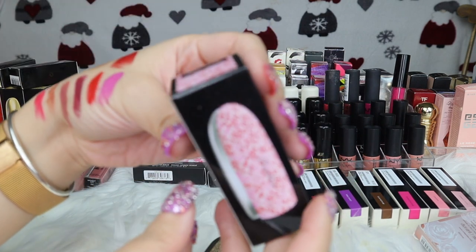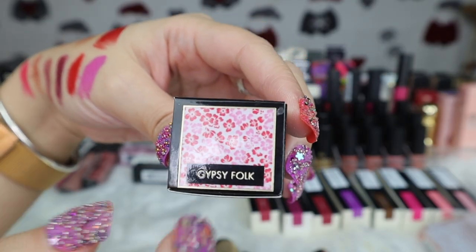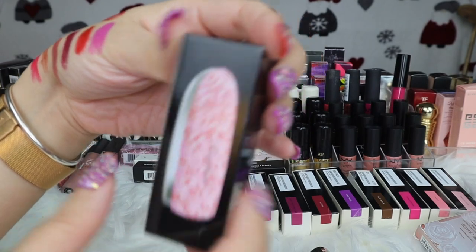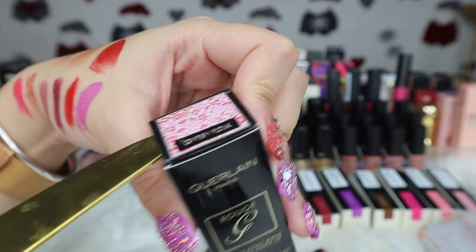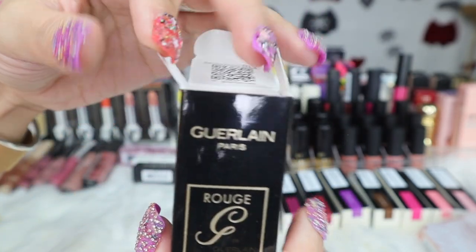The next one right here is called Gypsy Folk. So Gypsy Folk is a very pretty one with lots of pink and red flowers. They also released a very nice Sakura inspired lipstick case. I wasn't able to grab that, so hopefully I will still be able to get my hands on those.